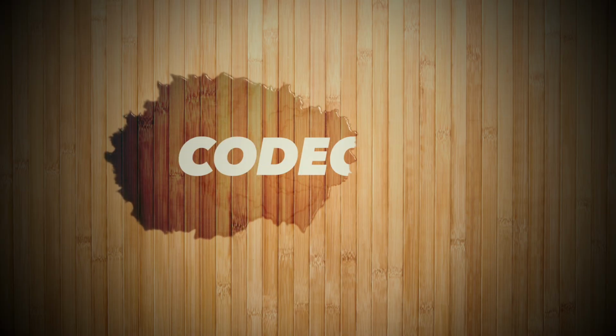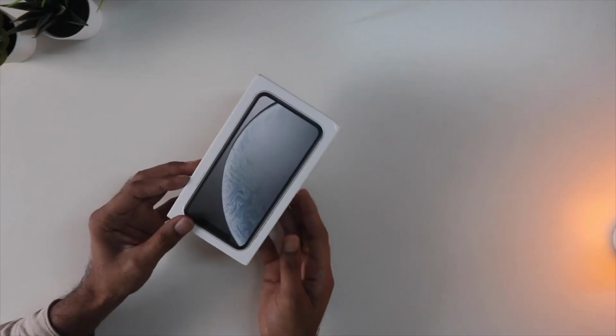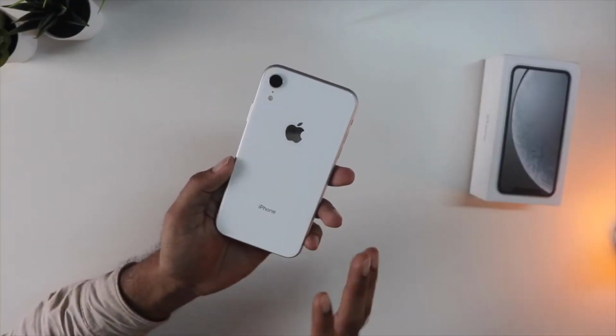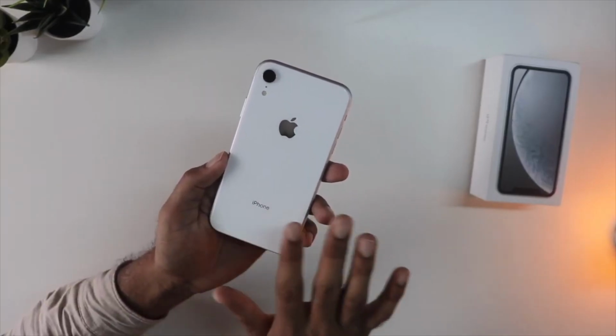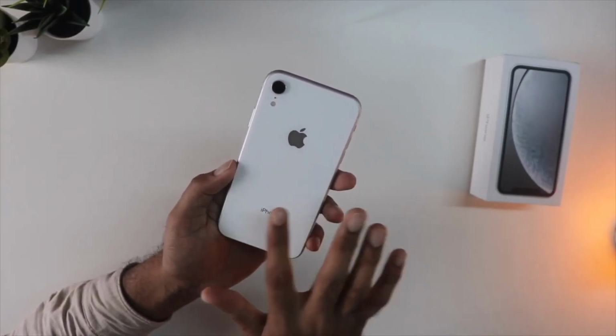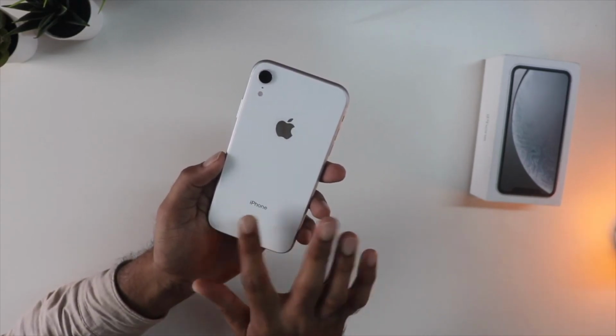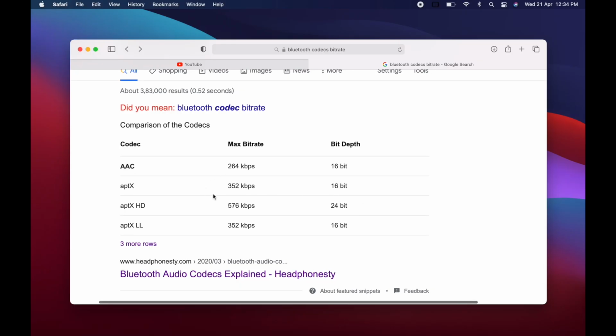Now let's talk about the codecs and the practical scenario. First up, if you have an iPhone, just don't even care about the aptX or other codecs because iPhone doesn't support them and it only uses the AAC codec and it is well optimized with the Apple's music. Now with that out of the way, let's look at the codecs. Here's a look at the bandwidth and how much data each codec is capable of pushing.